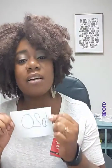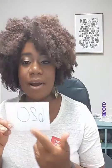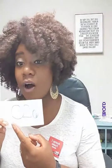This is the score that the lenders, not the credit bureaus, are going to look for on mortgage purchases. They're going to be looking for your middle score number, and that's going to determine your rates for a home.